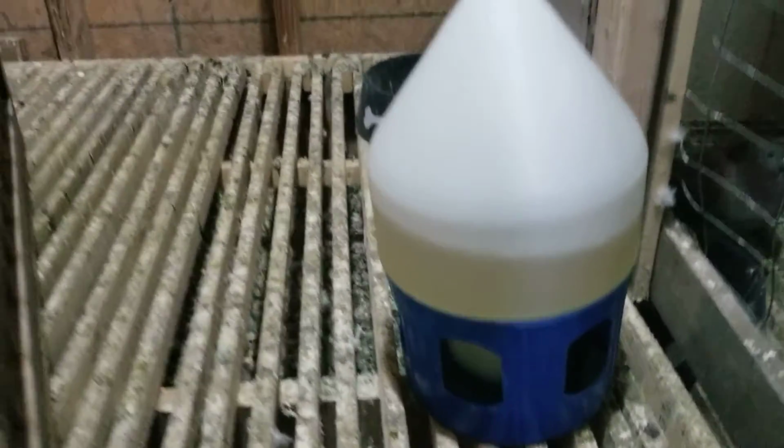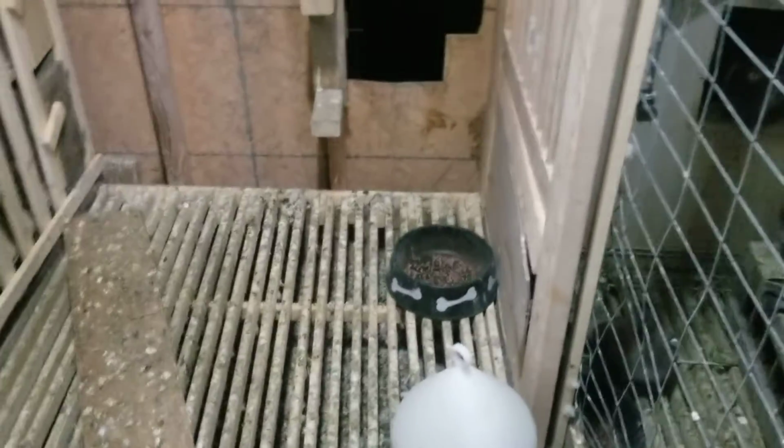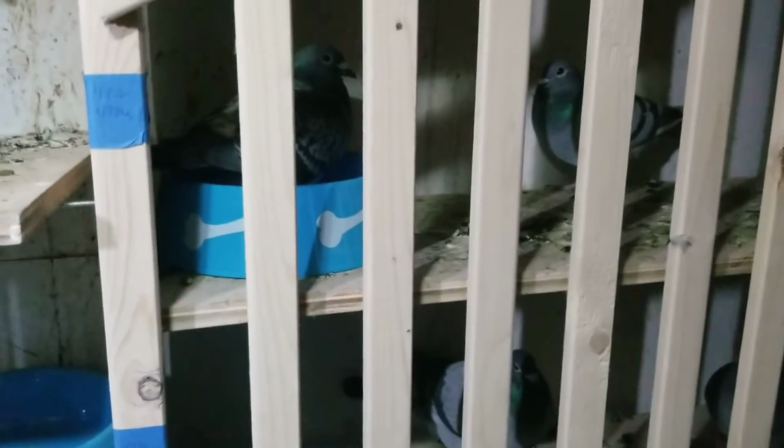Today I put some tea in my water, my drinkers. You see all of these guys are packed up for the night. Looks like some of the cocks, these two cocks, are sitting in the bowls, calling on the hens.